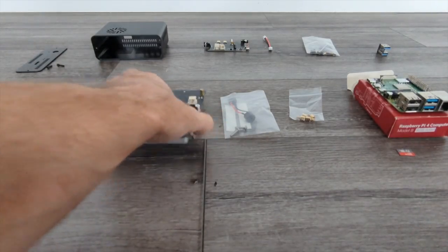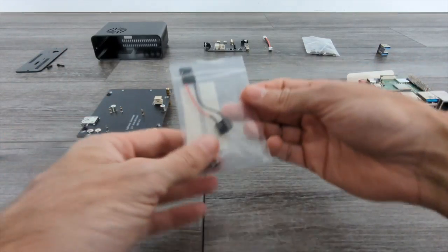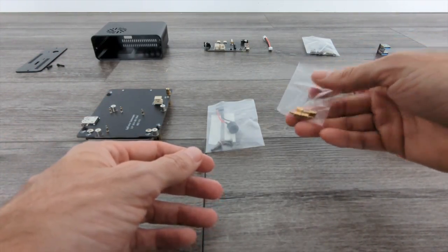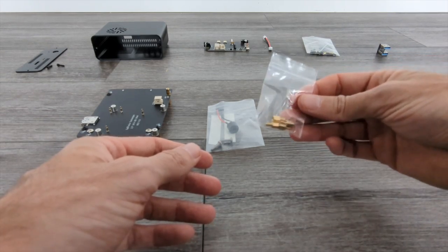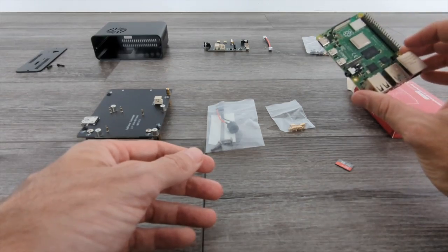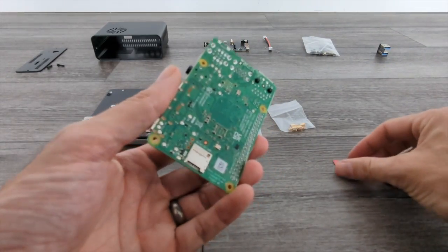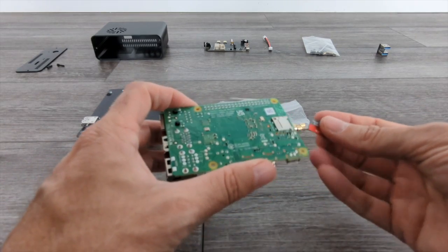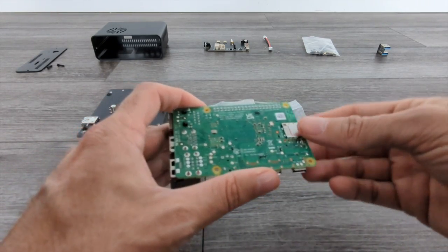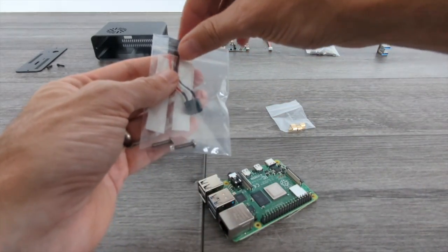Okay, so up next we are going to take the board that we just worked on. We're going to grab the speaker here. We've got the other bag of spacers that we had. These are the smaller ones. We've got our micro SD card and we've got our Raspberry Pi. What we'll do first, just to get it out of the way and so we don't forget for later, we'll just stick the micro SD card in the bottom. Perfect. Okay, then we're going to take our speaker.